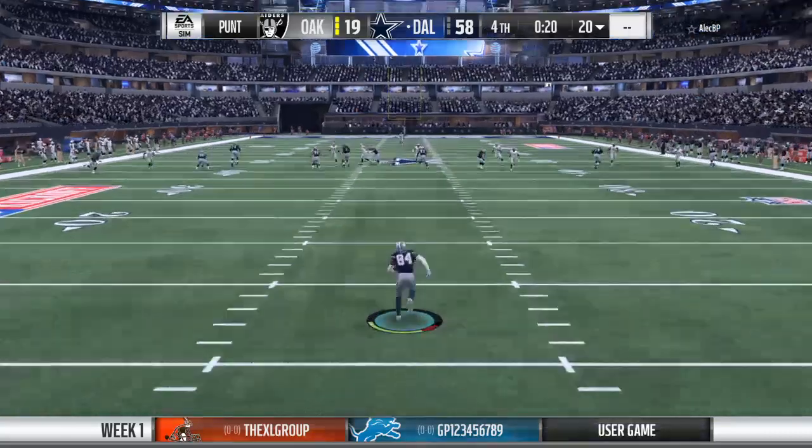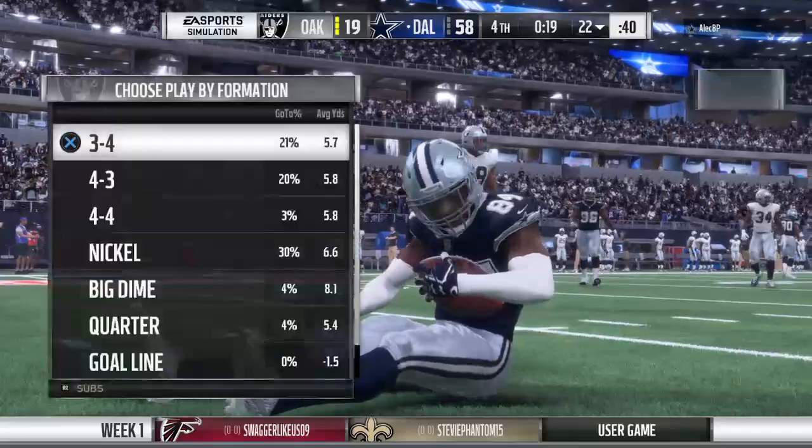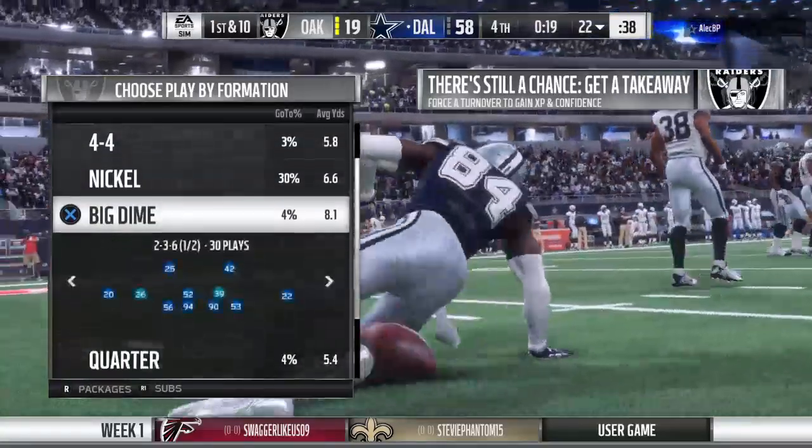I mean, I know this is the NFL, but could you imagine a college crowd right now? That's what they'd be doing. They'd be chanting, start the bus, because they think this one is over.